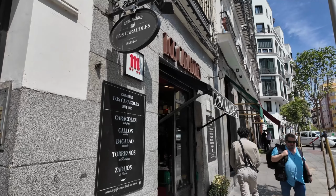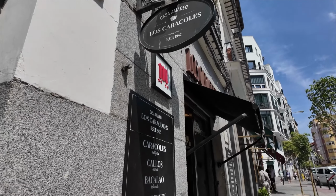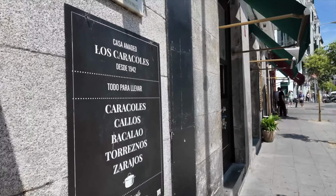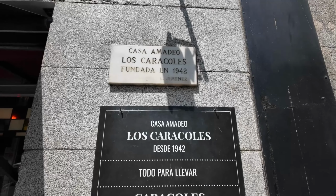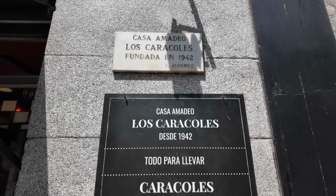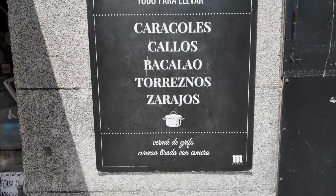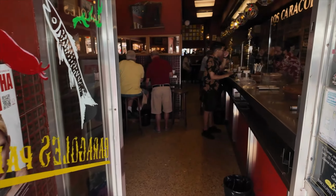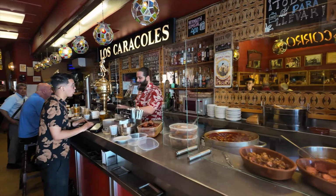This is our next stop for our tapas. So this is Los Cargos. As you can imagine, it's famous for snails. And there's a little plaque on the top there. It says that it was founded in 1942. And the guy who founded it is still around. He's 96 and he still comes to the restaurant apparently quite often. And he'll have the escargots. But it's really lovely in here. It's very traditional.